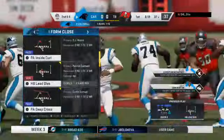The run only got a yard. Here's 2nd and 9. Newton. This one complete to Curtis Samuel. And getting this just shy of midfield, they'll spot it at the 49. The Panthers have the first. It's a gain of 12.